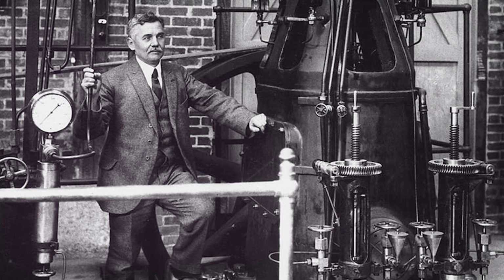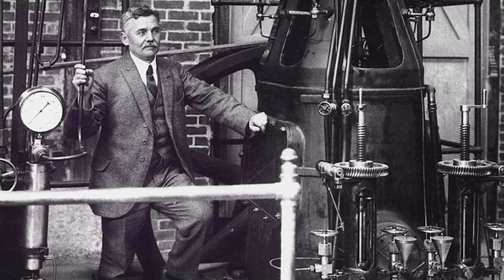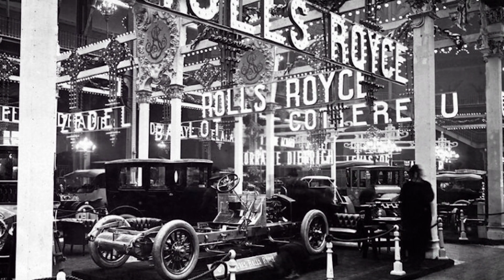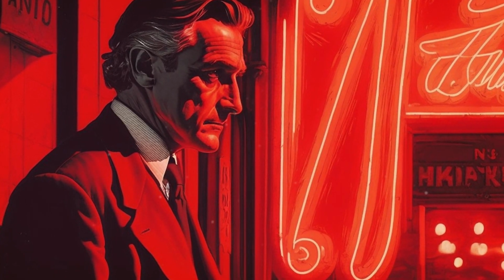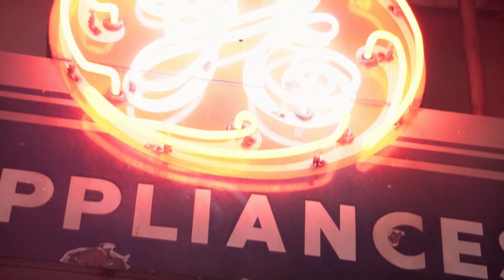Enter Georges Claude. In 1902, he unveiled his masterpiece at the Paris Motor Show, two 39-foot-long neon tubes, glowing a bright red. It was an overnight sensation, and soon, Claude's associate, Jacques Fonseca, saw the potential for a new business, and so, the age of neon signage began.